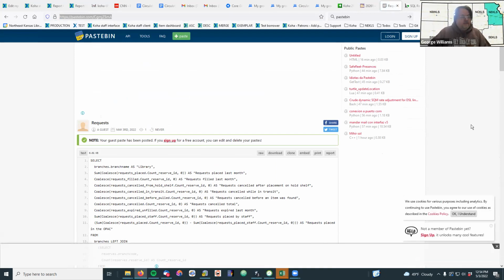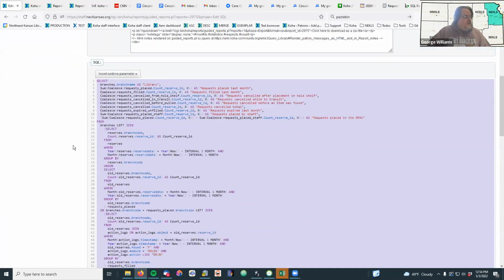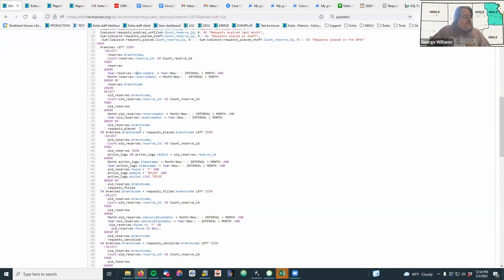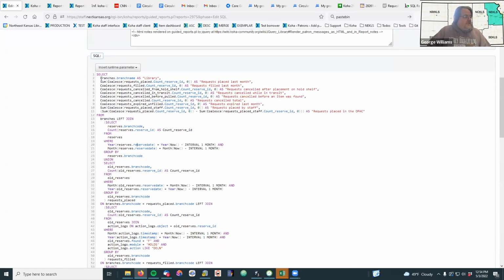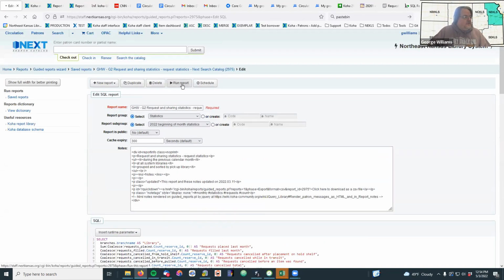So there you go, that's in the chat box now too. But this is the same kind of thing where I've got one report that's running a bunch of separate subqueries to generate each column.